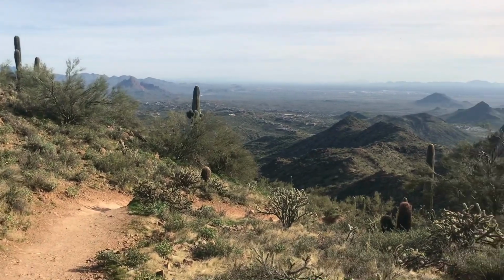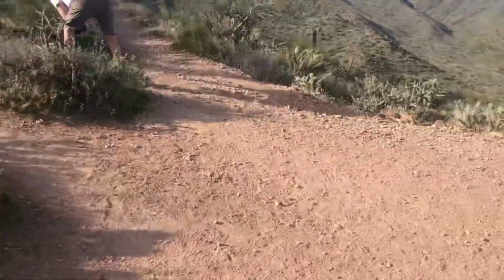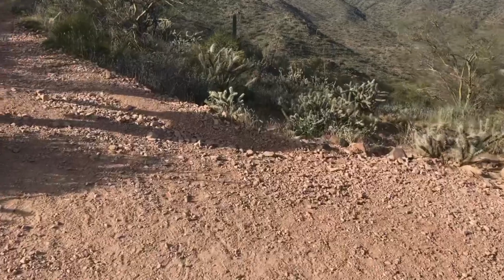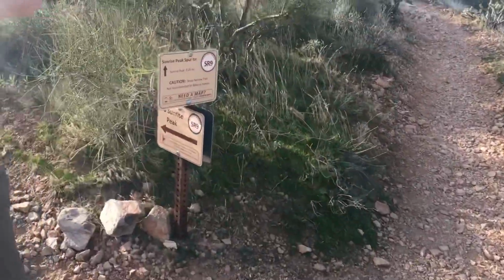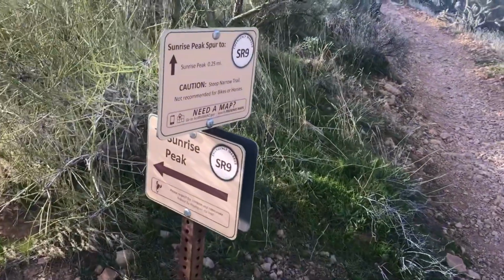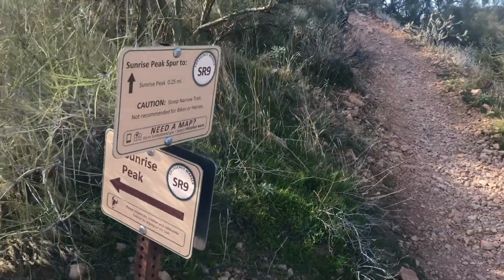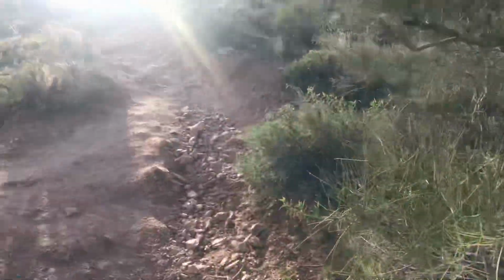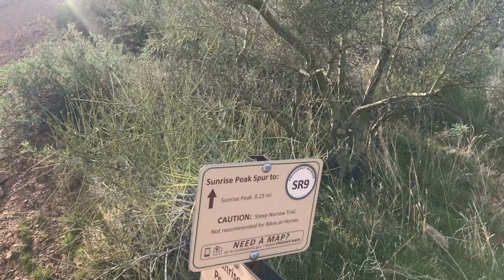Just came up Sunrise Trail, looking southward, and so here we're at a cross point. We got the side to side sign. Sunrise Peak, did it say how far? Not much further, I think. Yes, 3/10 up to Sunrise Peak. Sunrise Peak Spur.